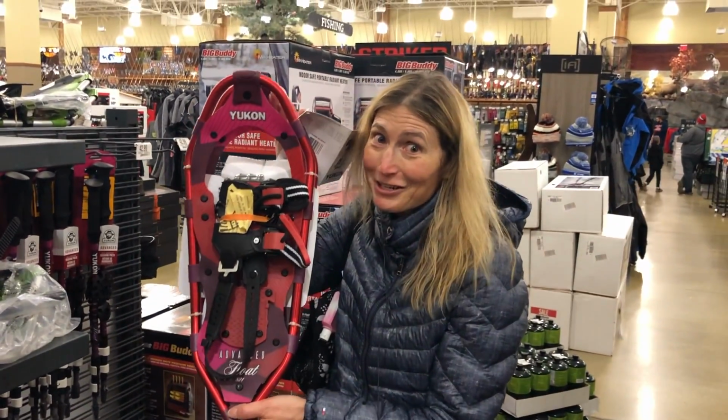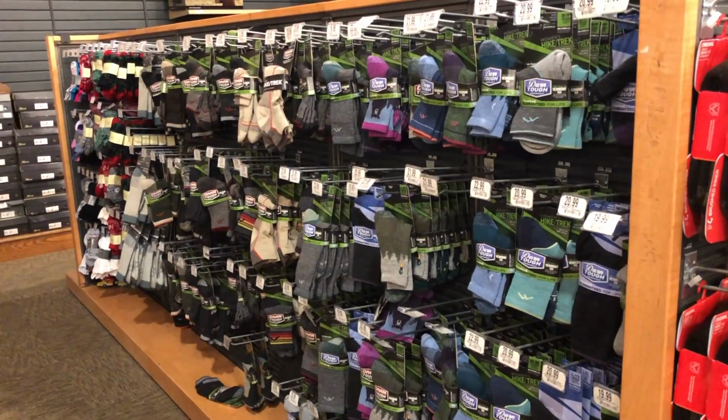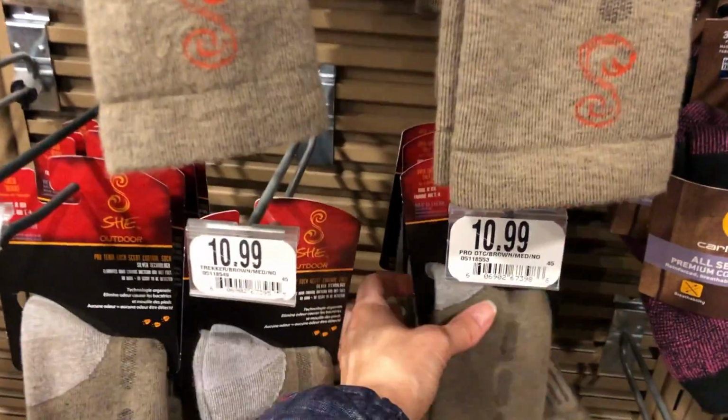What do you think? Should I get a pair? I'm thinking so. Decisions. All right, so if I buy the snowshoes, that gives me about $6 left to spend on the gift cards. And if I want to stay within my budget, it's looking like I might have to go with socks. And the winner is these.